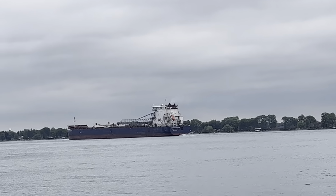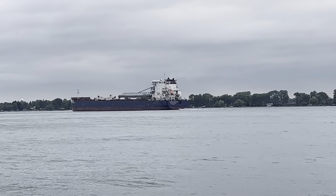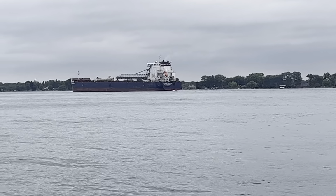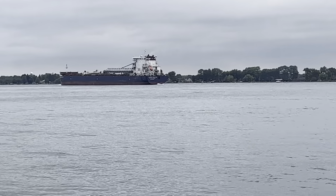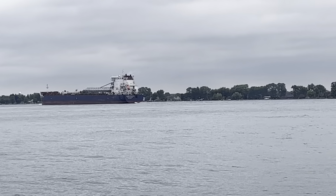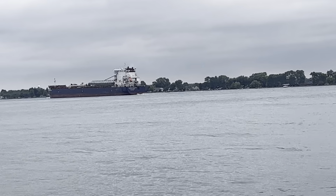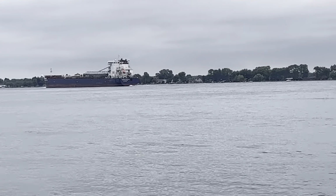She's really pouring on the steam. She wants to get where she wants to go. I don't think the freighters can hear my moped horn.